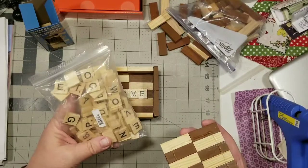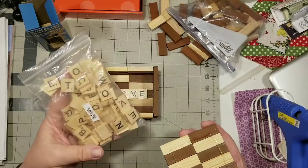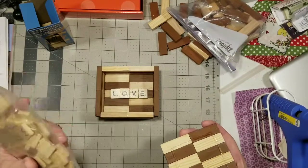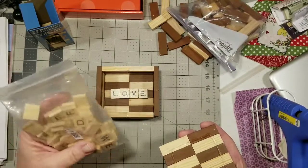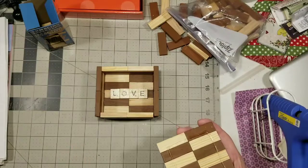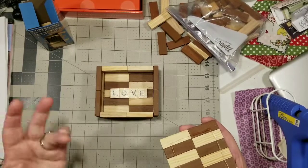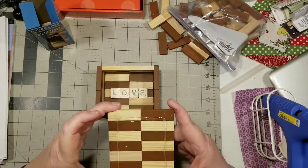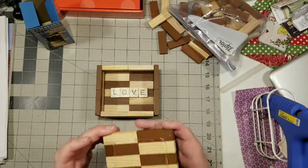I want to say they were like $3 for the bag, maybe even less. What I do know is I don't pay a whole lot for anything, so I try to find the best deals, like the buy one, get one free or stuff like that. Anything like that, I try to do the cheapest I possibly can.